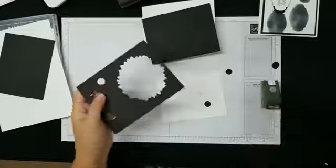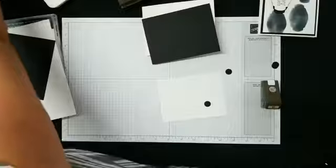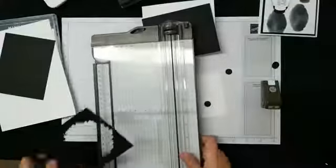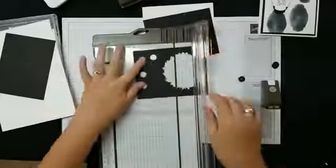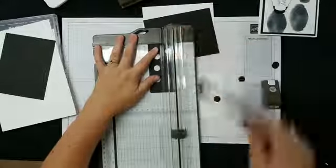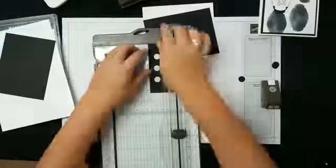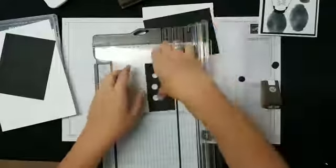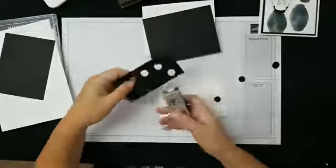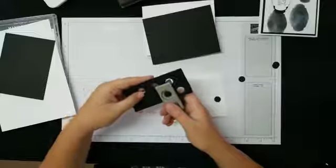And what I'm going to do, where's my trimmer? Yes, I planned this, but I didn't plan it to the point so you can see how my brain works. Good luck with that, right? So I'm going to trim off that piece because I want my punch to reach this other side. You'll understand in just a minute. Ready? Okay, here we go.